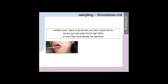Important: patients don't need to be fasting, but please remind them they need to have a clean mouth. So for 1 hour before the sampling, they don't eat, don't drink, don't smoke, don't chew gum, and they have a washed mouth and clean teeth. Those are the recommendations.